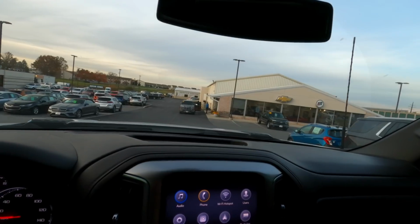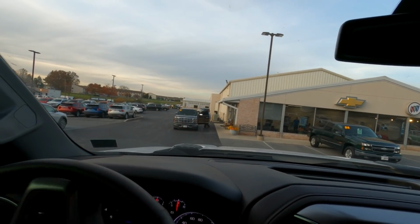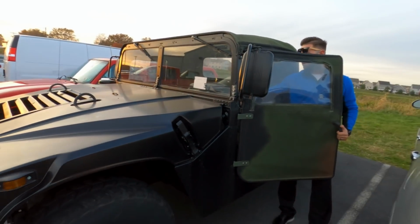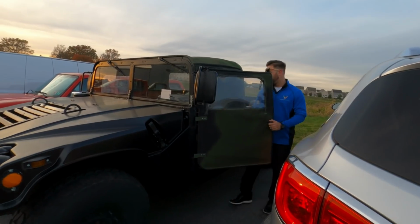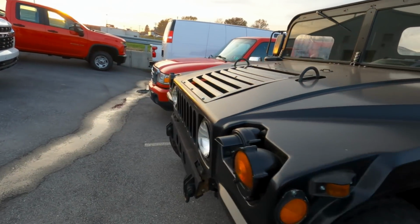Good truck for sure. Pulling into Whitmore, there's Beeve. Do you see the new truck yet? Well, it's right over there. Beaver just took this on trade. Buddy, this is sick. It's a Humvee. It's amazing. Look at this thing.